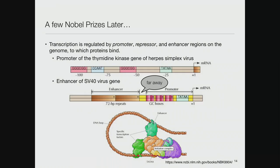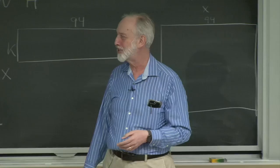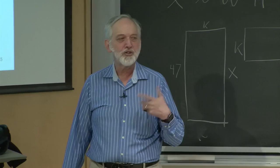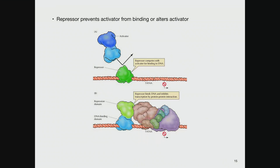By the way, if you're interested in this stuff, of course, MIT teaches a lot of courses in how to do this. Dave Gifford and Manolis Kellis both teach computational courses in how to apply computational methods to try to decipher this kind of activity. So repressors prevent the activator from binding or alter the activator in order to change the rate constants. And so this is another mechanism.